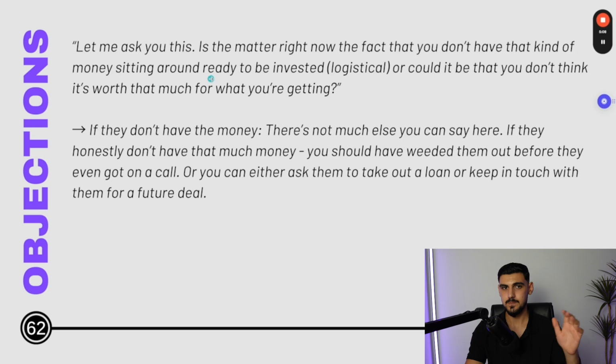Let me ask you this. It doesn't matter right now the fact that you don't physically have that kind of money sitting around ready to be invested. You're basically asking them if the objection is logistical, or could it be that you don't think it's worth that much for what you're getting, or perhaps that you haven't really trusted me that much to believe that this is going to turn out and be okay and it's going to work for you. So by asking them that question, they're going to tell you what the reason is.